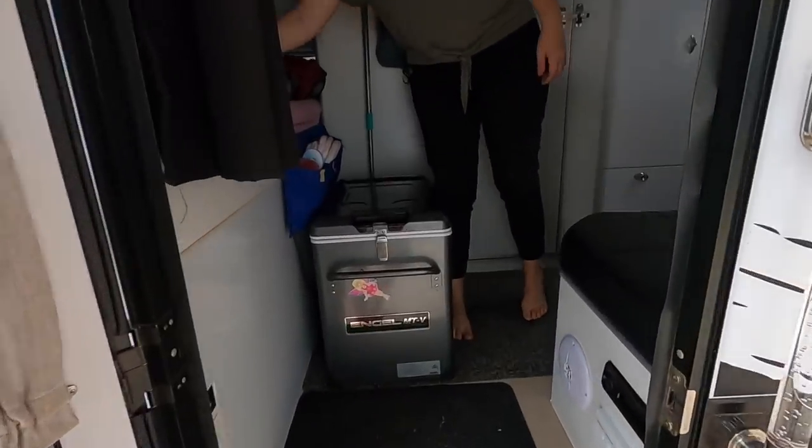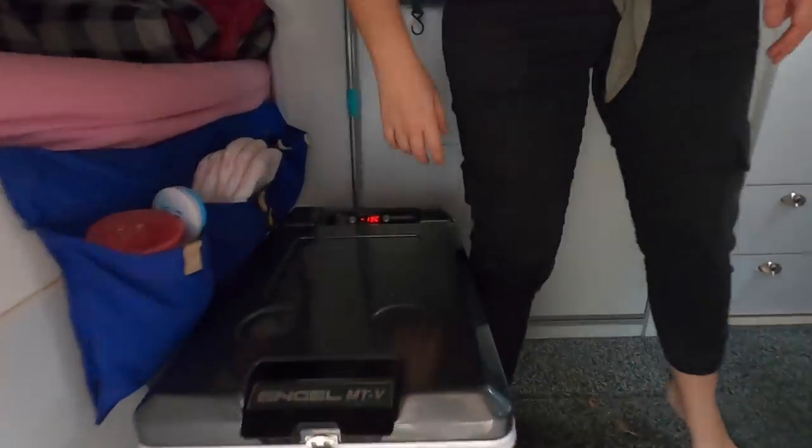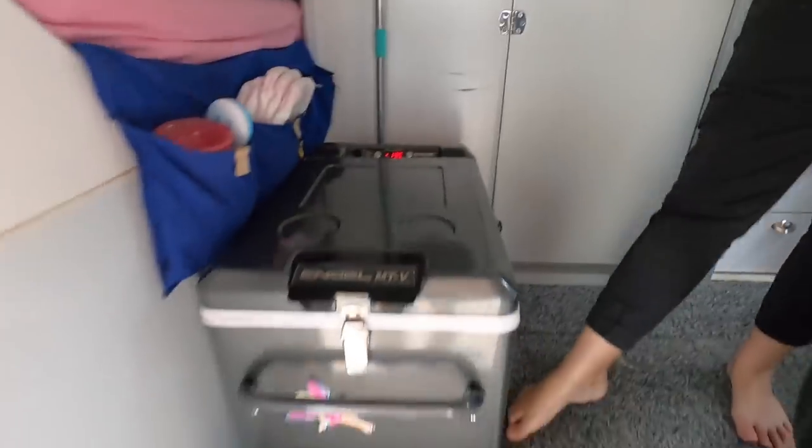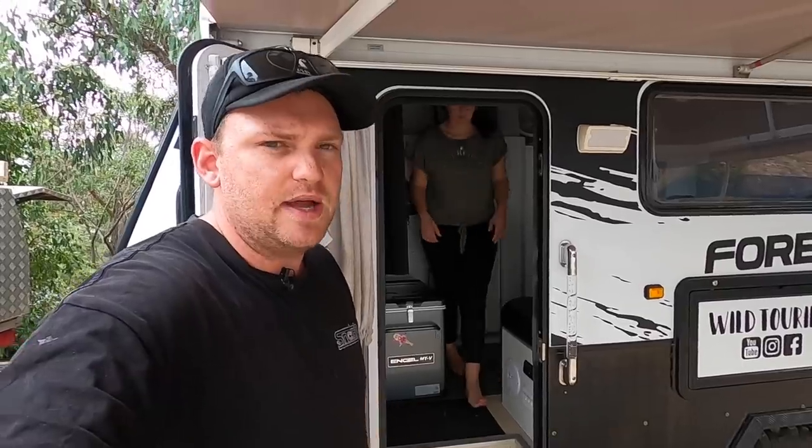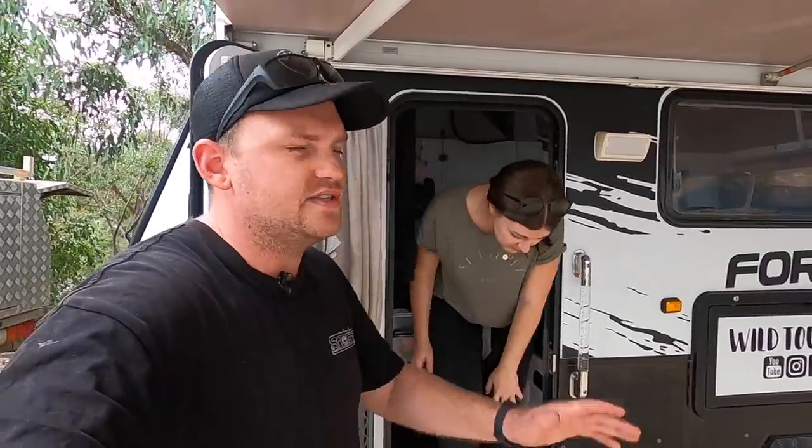I had the 40 litre freezer in here set to negative 19 degrees, chock full of food all the time. We had fans on every night. We watched TV every night. We did not need to plug into 240 volt power once this entire trip.